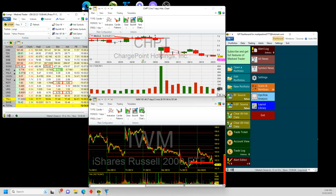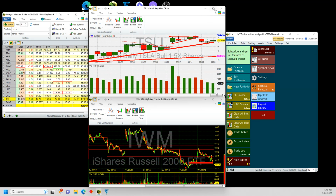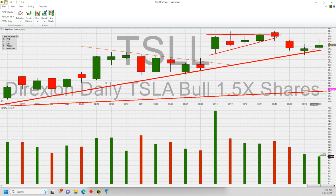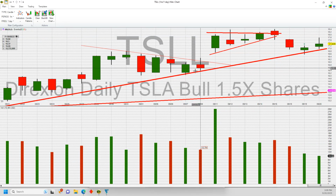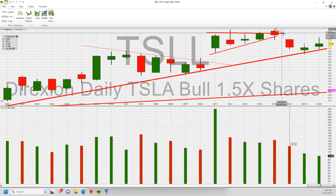It's doing what I thought it would do if it held green, had a good push. It's kissing right off of the trend support. Usually the stocks will hit trend support and then figure it out for another day or two after that, and then go up or down.